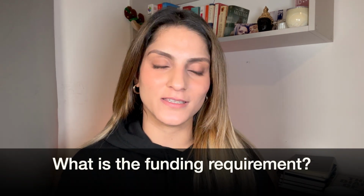The third question is about funding. How do I show the funds and how much funds do I need to show? Okay, let's clear the air. There is no specific funding requirement for the Innovator Founder Visa. There used to be a mandatory requirement of £50,000 in your bank account, but not anymore. So it completely depends on your business plan, on your financials, on your financial forecast, on your profit and loss statement that you will show as an assumption to the endorsing body, where you will mention the amount of funds that you will be needing to start the business.